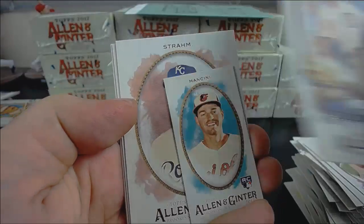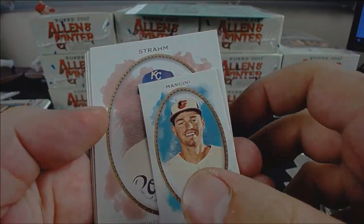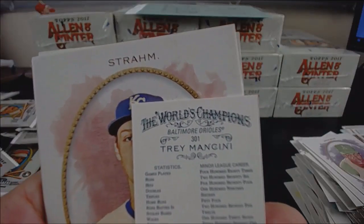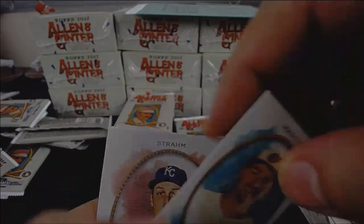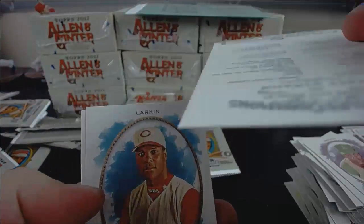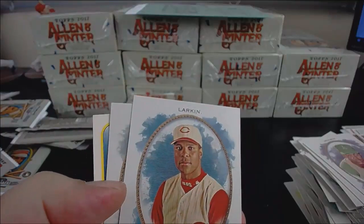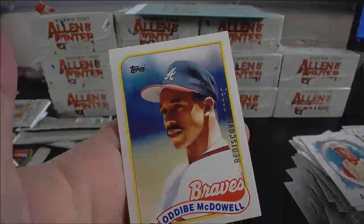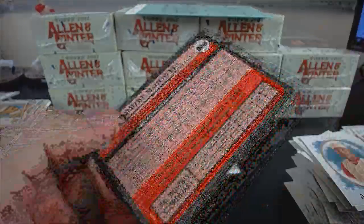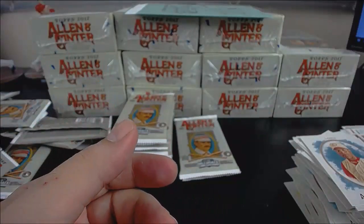Bobby Baez, what a day. Trey Mancini, base. I'm sorry, yeah, base mini, but it's a short print rookie number 301 for the Orioles. Matt Strom, short print rookie for the Orioles. I'm sorry, for the Royals, number 313. Odubi McDowell. '89 Topps Rediscover.